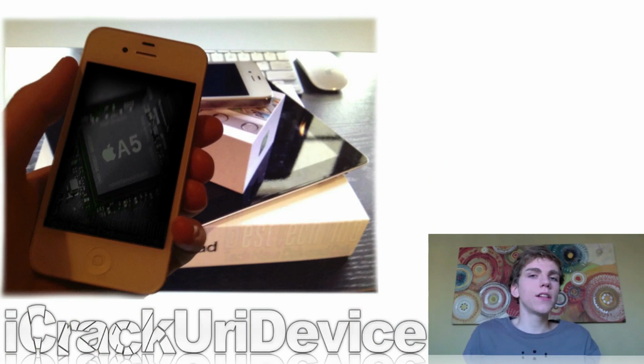So like I said, Pod 2G is still working on the Untethered jailbreak for the two newest iDevices, the iPhone 4S and the iPad 2. So just be sure to stay tuned for more updates on the status of the A5 jailbreak.